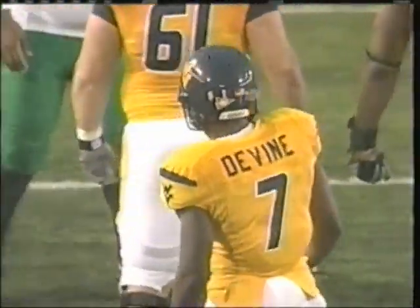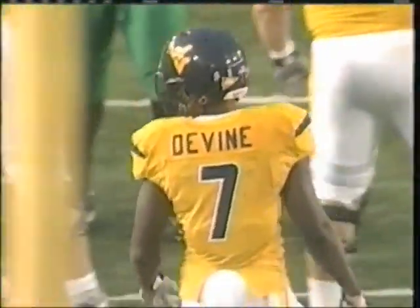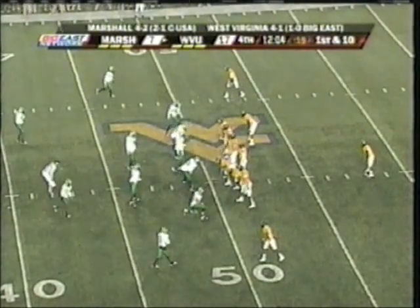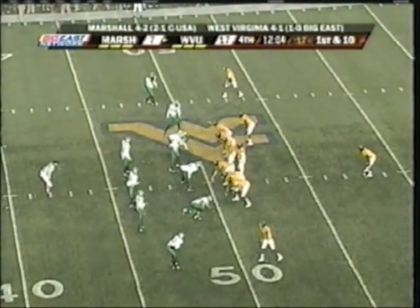Well, last week in Tulane was the first time that Marshall did not have 100-plus yards in a game. Both these guys, Divine and Marshall, have had 200-yard rushing games this year.